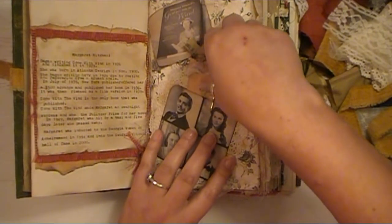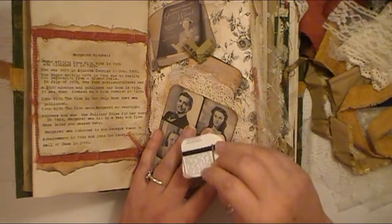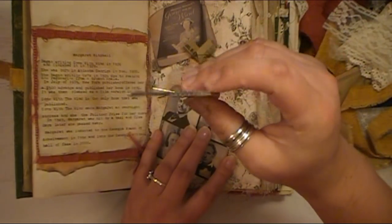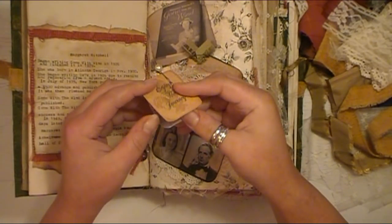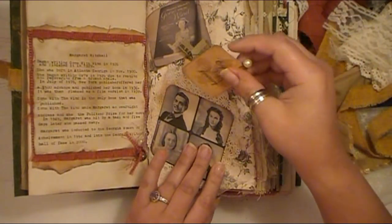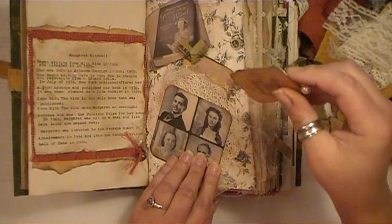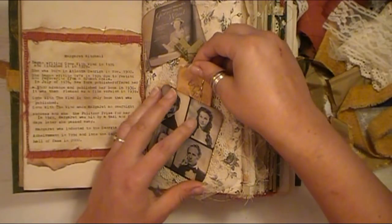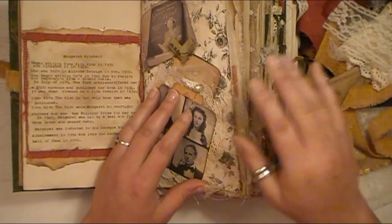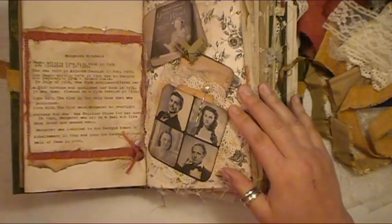So I have a little pearl pin right here, and then I have some pockets and things tucked around. These are actually ticket stubs from Gone with the Wind. Our theater here in our part of Florida does a throwback theater, and every Sunday each month they will play a classic movie, and luckily they played Gone with the Wind a few months back. So I have some photos and things I'm going to include in that, of course.